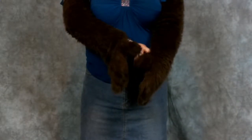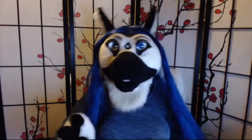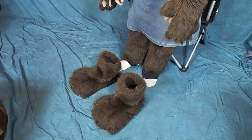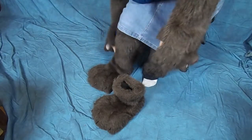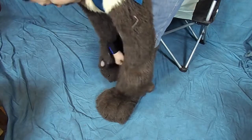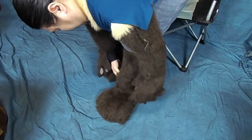The paws are attached, so I don't have to really worry about carrying anything with me. And with the feet, they're based on slippers, so I just kind of slip them on, and once they're in position and properly situated, I just tuck them inside the suit legs so that it looks seamless.